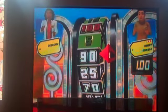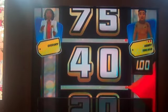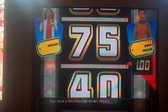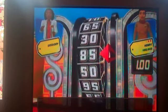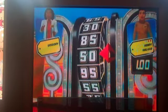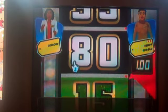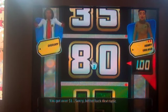Spin again. 75. Take your second spin. Oh, you're out. You're over. You went over $1. Sorry, better luck next time.